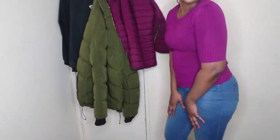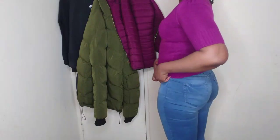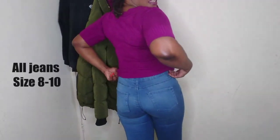So yeah, Primark got some really good jeans, and these are dark blue, but they also got a little bit of light blue in there, so it fits your booty well. Just gives your booty a nice lift.